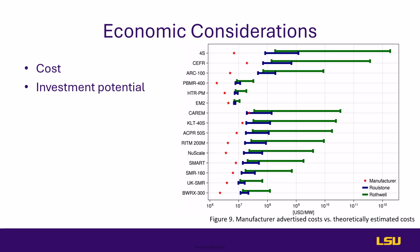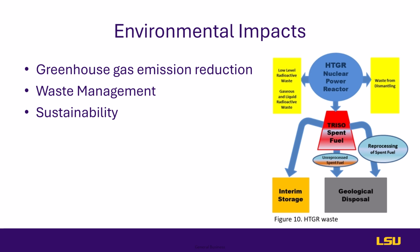These applications are especially attractive in regions with high fossil fuel costs or carbon pricing mechanisms. HTGRs become economically favorable when natural gas prices exceed $7 to $10 per million BTU, carbon pricing or emission penalties are introduced, or when industrial sectors seek high temperature, carbon free heat sources. HTGRs produce virtually no CO2 during operation, making them a strong candidate for decarbonizing electricity and industrial heat sectors.